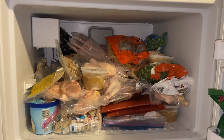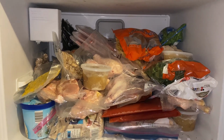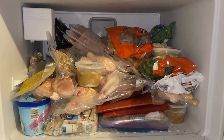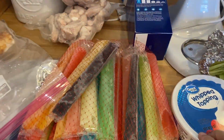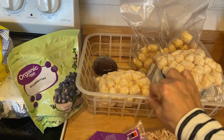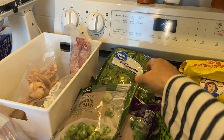But this week, I'm going to show you what I made for dinner from the freezer, and I'm also going to try and make these dinners stretch and use leftovers as well. You know how it is at these grocery prices. I have to stick with a really tight budget, so I'm going to try and make my food go as far as I can. So I hope y'all will enjoy the video and get some inspiration to get your freezers cleaned out and use what you have on hand.